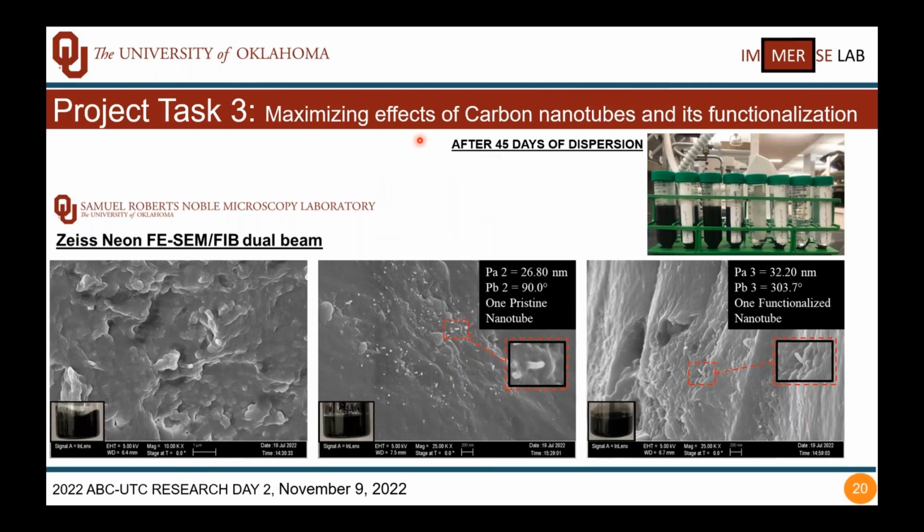We want to, of course, maximize the effects of carbon nanotubes and its functionalization. So we have been looking, in other works, into scanning electron microscopy, and we see that we do get some good dispersion with the methods that we adopt for dispersion of CNTs in general with polymer matrices.